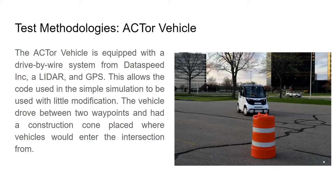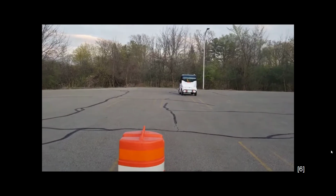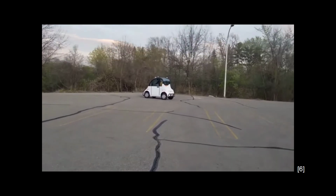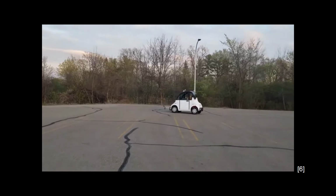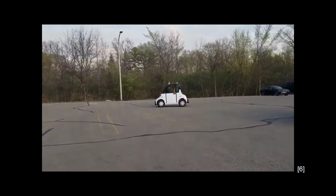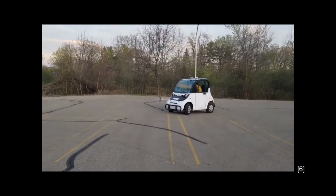The next test method is the actor vehicle. This is a drive-by-wire system that uses LiDAR and GPS. For the sake of time, we'll speed this up by 2. The vehicle, as seen in the prior demonstration, will do a 180 turn: one left turn of 90 degrees, back up, and then another left turn of 90 degrees to complete the 180 turn. This will allow the vehicle to drive back and forth between 2 waypoints in the smallest amount of area.